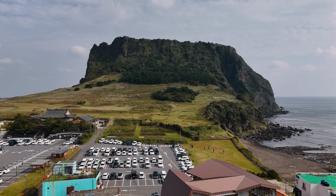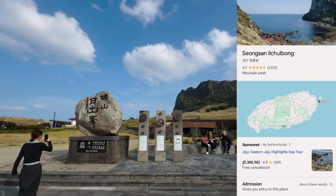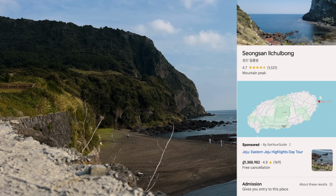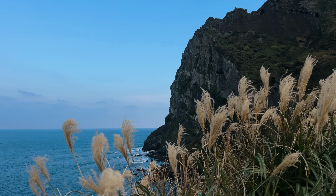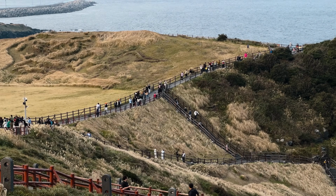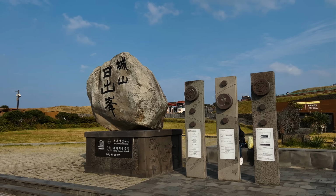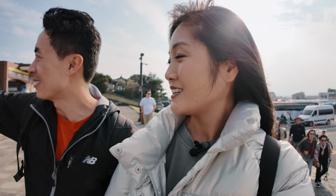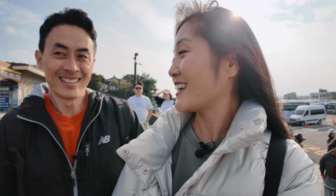Another must-visit spot here on the east side of Jeju Island is Seongsan Ilchulbong, which is also known as Sunrise Peak. It is a UNESCO World Natural Heritage Site as well. We see a lot of people walking up this trail to go to the top. So we're gonna go to the top. Yeah, we're gonna make it up to the top. And it's also one of the New 7 Wonders of Nature. Are you sure? I don't know, that's what it said. I didn't know that before.